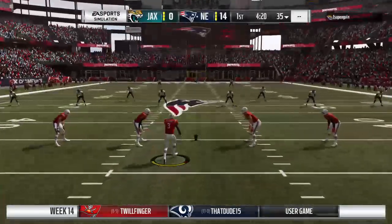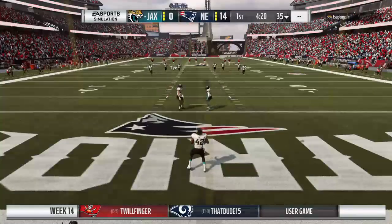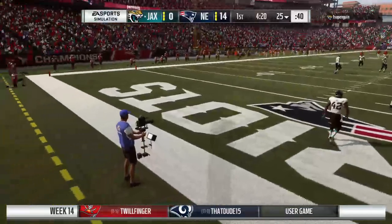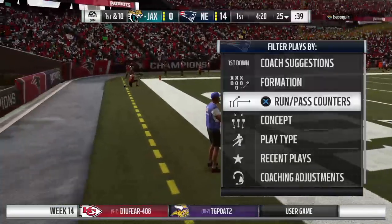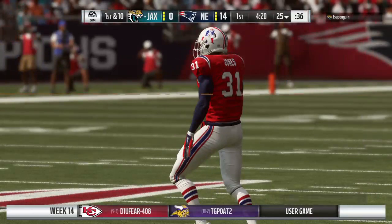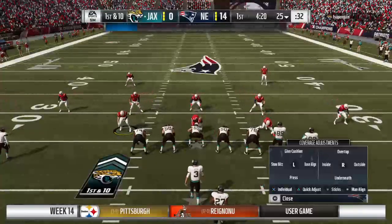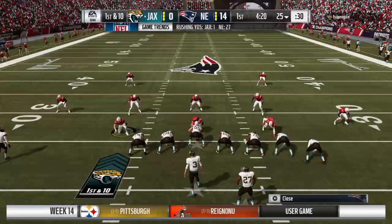Gostkowski now out to kick it away. And they will not get a chance to return this one as it's through the end zone for a touchback. The Jags offense now gets set and heads back onto the field. And it's been a miserable start for them offensively. Obviously, 2 drives, 2 interceptions.